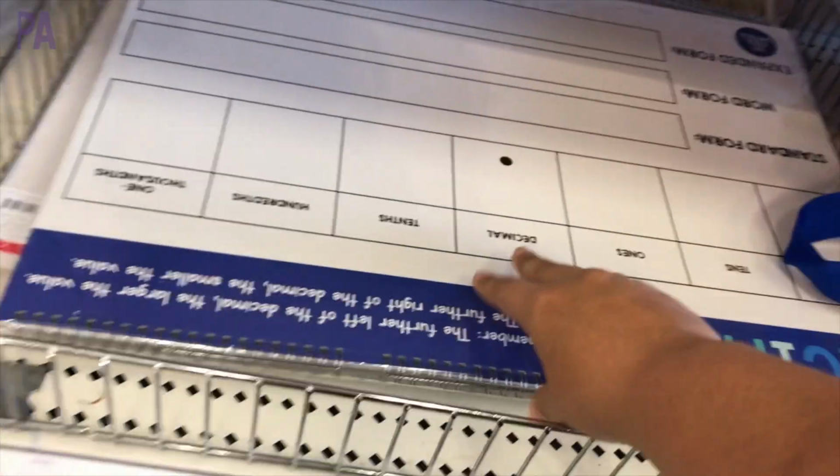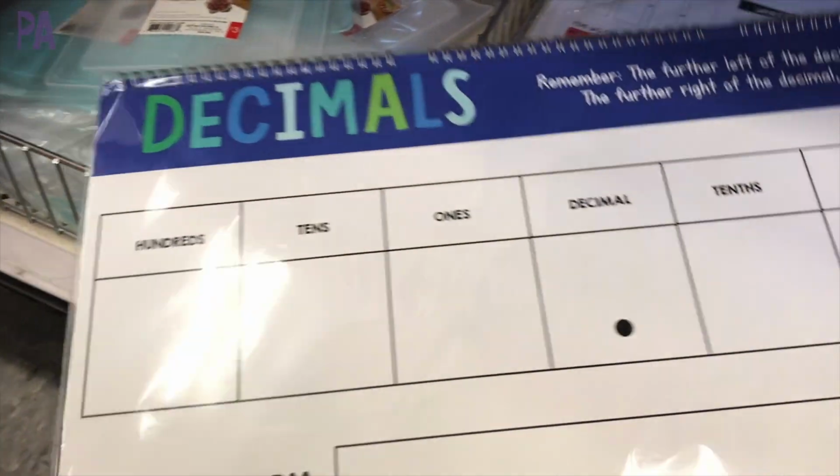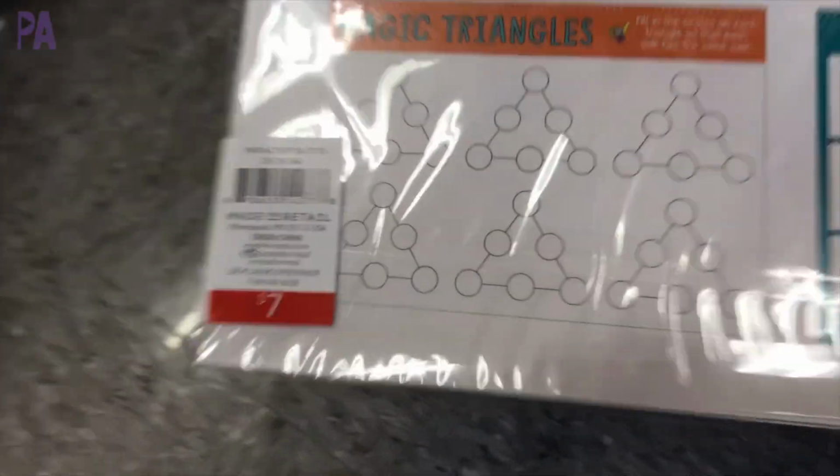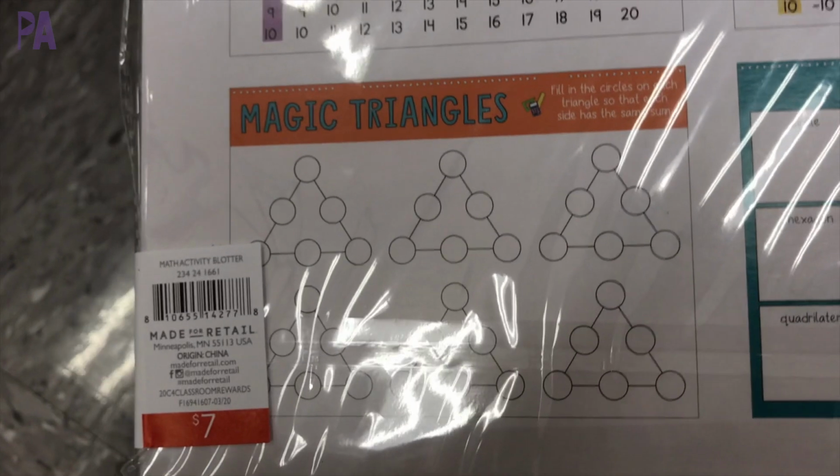Okay, super surprised to see these. These are huge wall charts, or not necessarily putting them on a wall. They're big enough for a whole class to see, and there's different styles in each one. All of them are dry erase, and they have different things on each page. And look what is included in this one pack. We have so many different things. They do cost a little bit more at $7, but you're getting a lot.